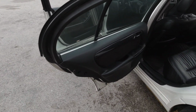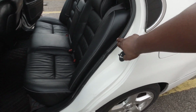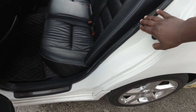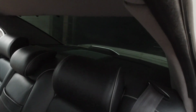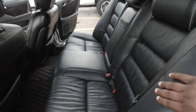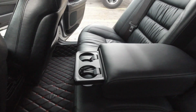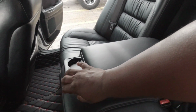Okay, all right, so let's start with the back of the car. These, as you can see, they're in black. Seats are in black. As you can look over in the back there, black also. The seats are very clean, no rips, no tears, no lifting, nothing. Here we have the middle of the car here, the armrest with the cup holders, no tears, nothing. It's all in perfect mint condition.